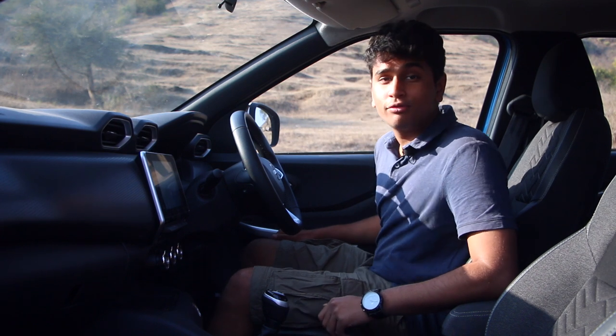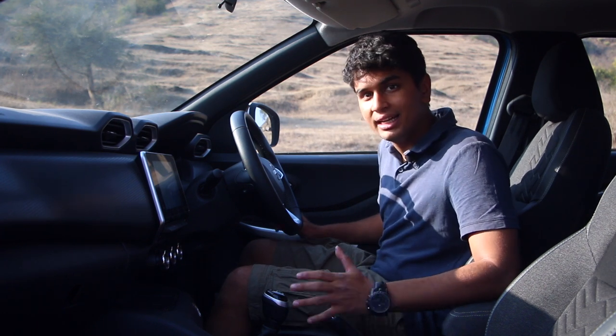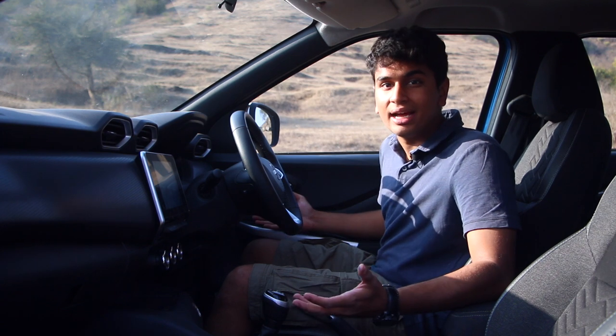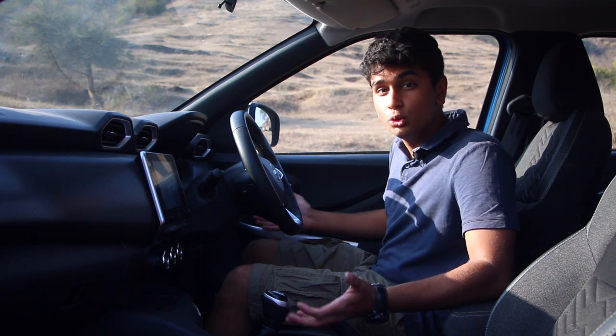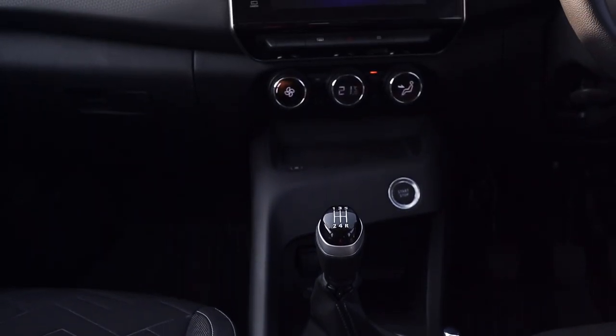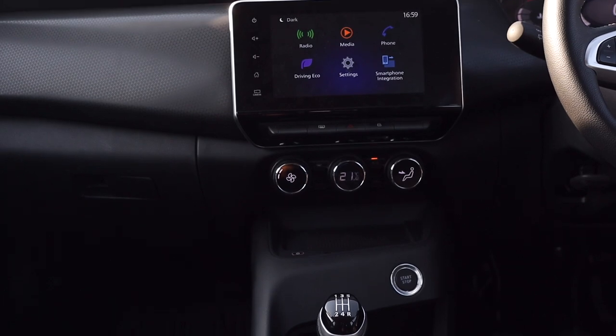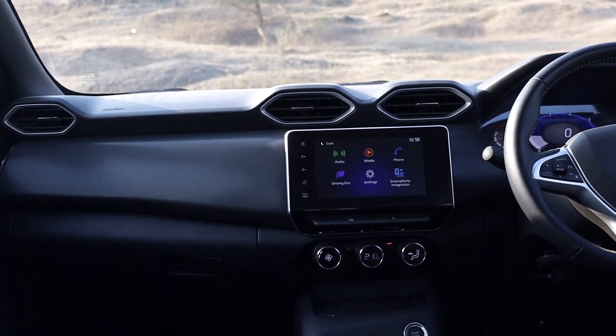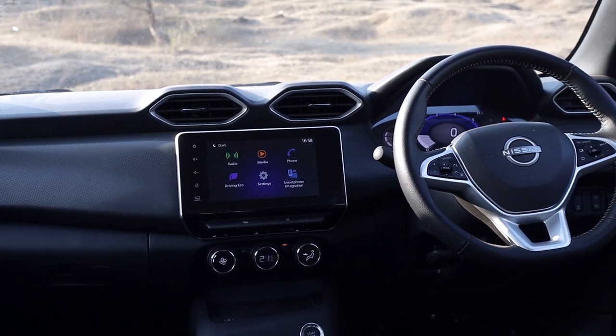Step inside the interior of the Magnite and this is where things get a little bit rocky for me. Since this car is from the Renault-Nissan alliance, a lot of the switchgear used in this car is shared with a lot of Renault cars like the Kwid and the newly launched Kiger. The interior is pretty good, it's not too bad, but there are a few things that Nissan could have done to jazz this interior up a little.